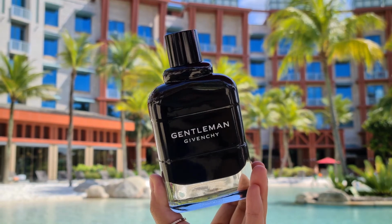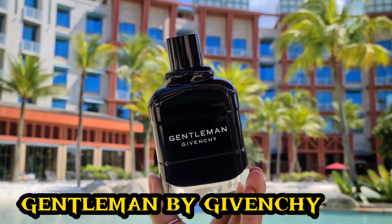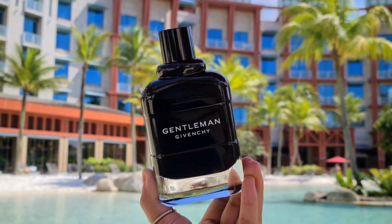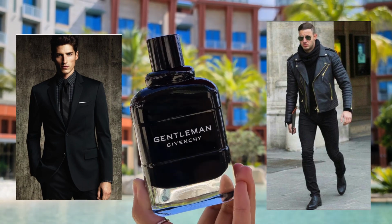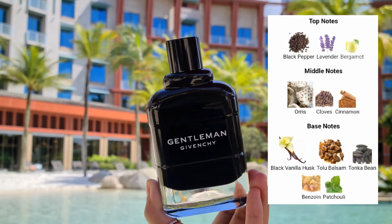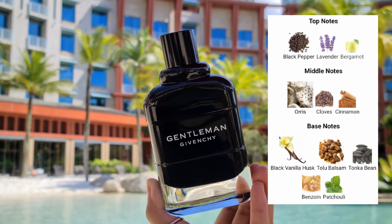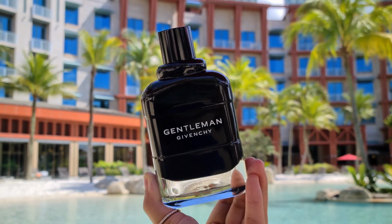Now we're moving to the men's fragrances that I also love to wear, starting with Gentleman by Givenchy, and this is the EDP. Well, I think the bottle and the name Gentleman speaks for itself. So this is the perfect scent for your man wearing a black suit or leather jacket, giving off that sexy, classy, yet mysterious character. So this has black pepper, lavender, and bergamot. In the mid are orris, cloves, and cinnamon, and in the base are black vanilla husk, tolu balsam, tonka bean, benzoin, and patchouli. So this is a woody, spicy, powdery vanilla fragrance.